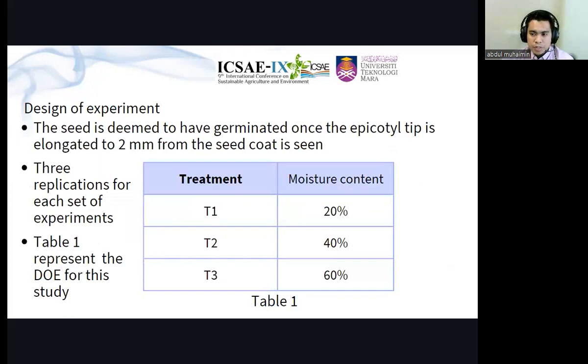Okay, for the design of experiment, 3 treatments have been used in this study, which are T1, T2, and T3, where the moisture percentage is set to 20, 40, and 60% respectively. The germination operation is run and observation is made every day up to 7 days after sowing. The seed is deemed to have germinated once the epicotyl tip is elongated to 2 millimeters from the seed coat. The design of experiment used in this research is a completely randomized design with one factor.